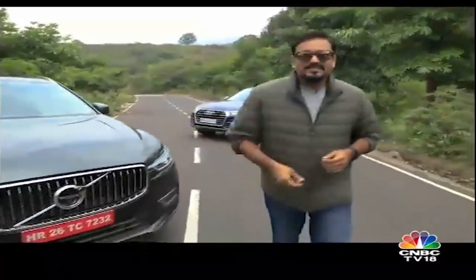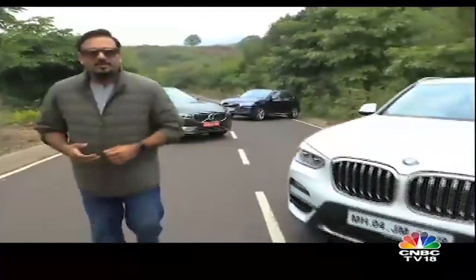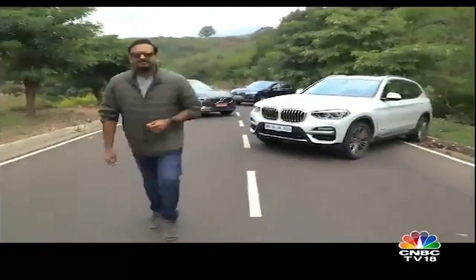So when the new Q5 came out, we compared it against its class rivals. And then we had a surprise winner, the Volvo XC60. Good to look at, very well kitted, and surprisingly good to drive as well. But there is now a new BMW X3, and that could change everything. Does it? Let's find out.